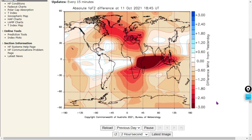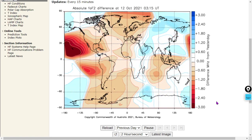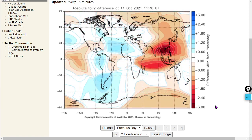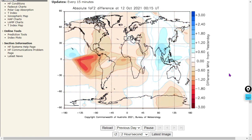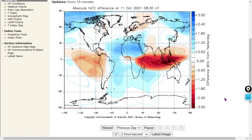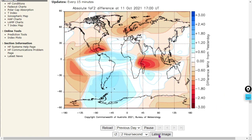And here's the anomaly map showing you departure from the 30-day median. And you can see massive low-frequency anomalies spreading across the whole planet here. Planetary scale ionospheric anomalies, folks. And in many ways, the ionosphere is the bridge between Earth and space. You can see all those giant red blobs there. Those are all low-frequency ionosphere anomalies. Departure from the 30-day median.